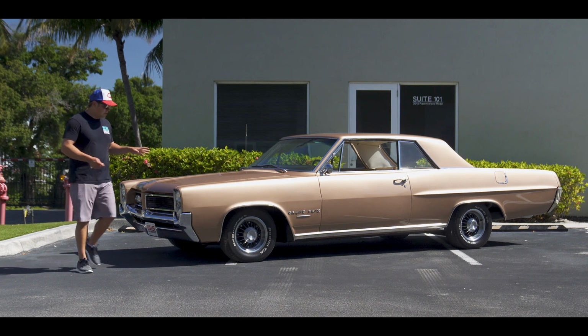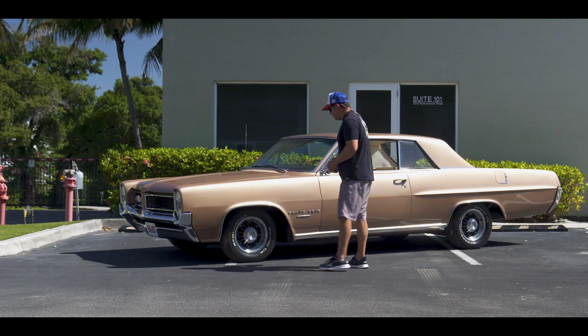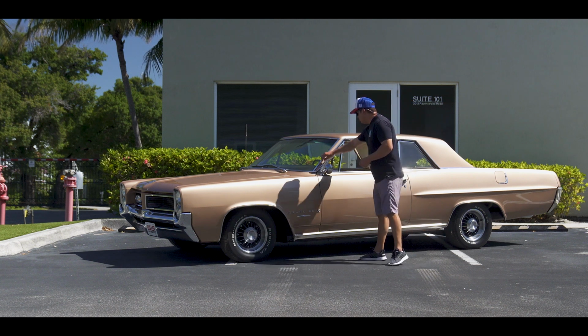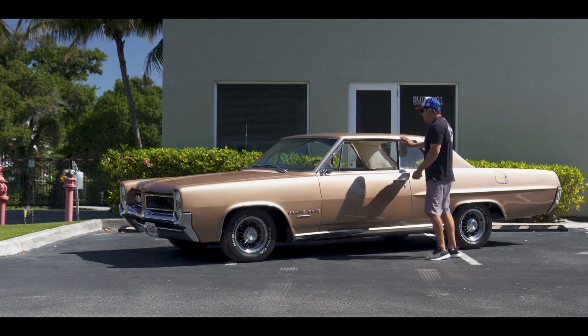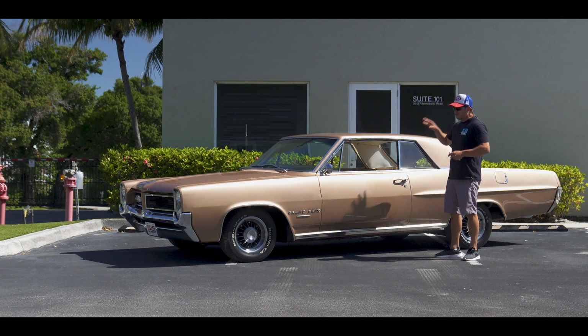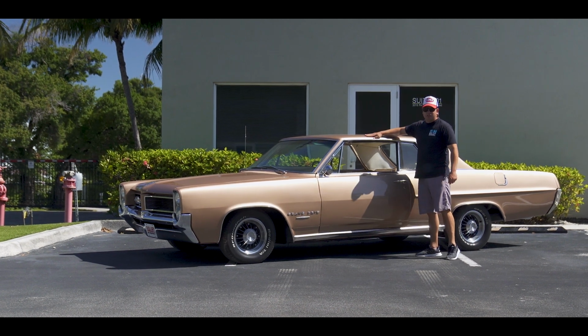Wheels and tires are in great shape, so this has the 8-bolt wheels, which are pretty unique for the Grand Prix. 389 power plant, all of your body gaps are even, all of your bright work and trim shows very well, and when you look at the interior, you're going to be like, wow, this is super cool because it has gold on gold. And when you see how beautiful the metallic gold is, you're going to fall in love.